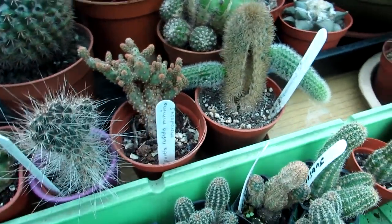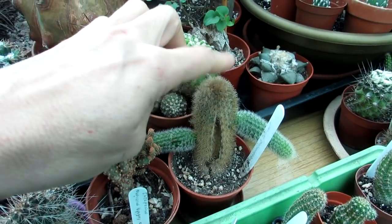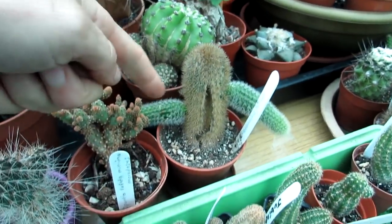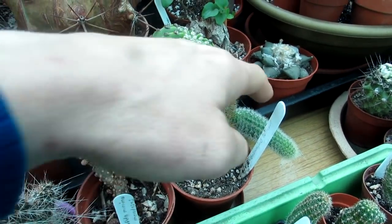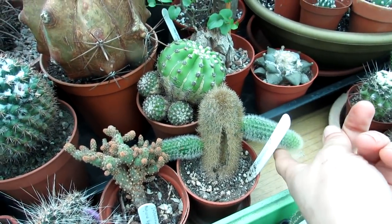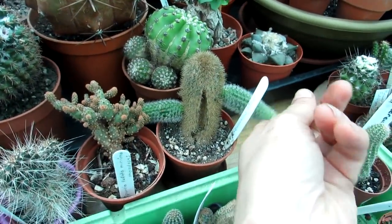This I absolutely love. This one burst open when I watered it the first time in the spring, and I'll put a link up above to that video. What happens when a cactus drinks too much? And it's made an amazing recovery. It's calloused over, and it's got 2 little arms, and it sort of reminds me of the little cactus lady I have in the beginning of my videos in the intro. Isn't it gorgeous? I love it.